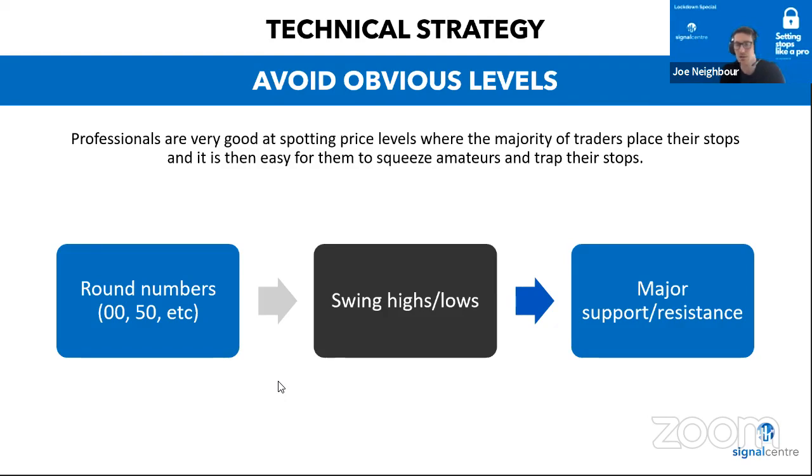Swing highs and swing lows, again, are obvious points. If you see a recent swing high, don't just go 1 or 2 ticks above. The chances are you're going to get flushed out, and your stop losses are going to get taken. And obviously major support and resistance levels, go back through multiple time frames if you can. Ian's going to do a webinar later on multiple time frames. He's going to be looking at weeklies, dailies, and various hours or minutes in between, to build a bigger picture and highlight those major key support and resistance levels.